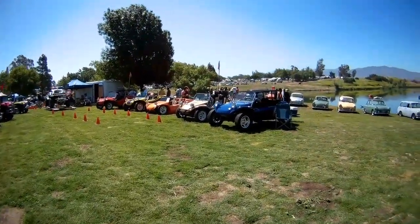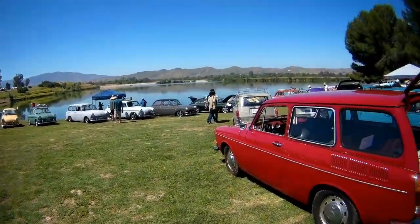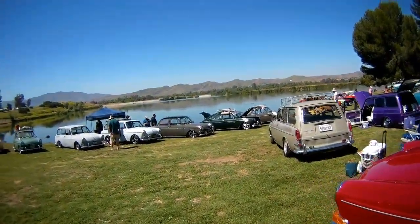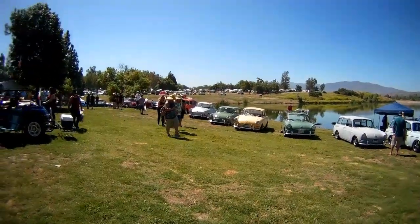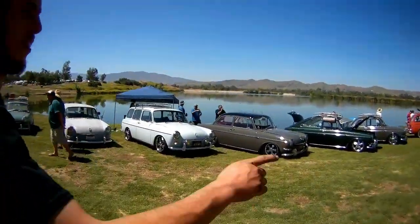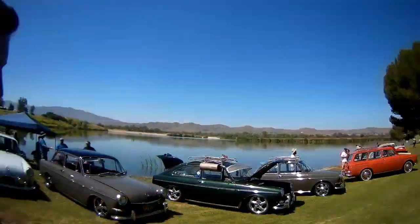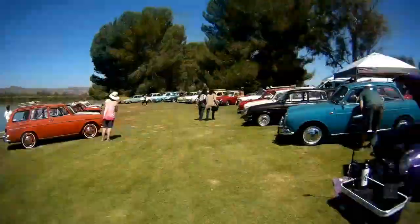Into the Manx section and into the Type 3s by the lake. Such a pretty area to have all these cars. Look over there. Look at how many. Oh my god, we still have to do that? No, that's all the campsite. But there are still a bunch of people over there that haven't made their way here. And past this bank, there's people all the way spread out to the next bank where it comes out. Oh my god.